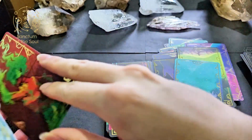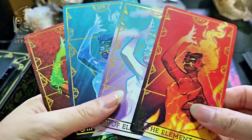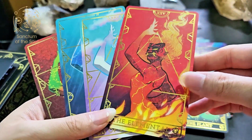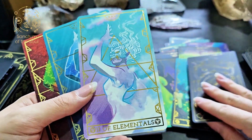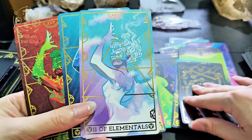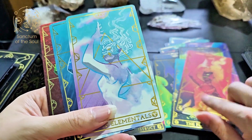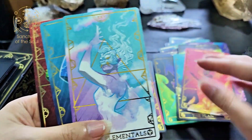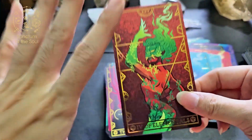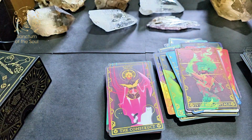So the next one is interesting. These are the elemental cards. For these ones, I kept all 4 of them in there because they are relevant after all. So we've got the fire, we've got the air, and if you look at it, this is the elemental symbol. This is the symbol for fire, an upright triangle. This is an upright triangle with a line through it, so that's air, and then that's water, and that's earth. So I keep all 4 of these in there. They can provide pretty good information or context.